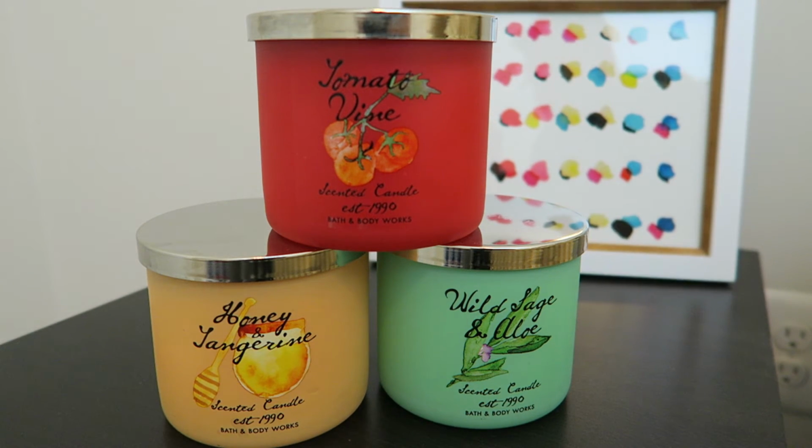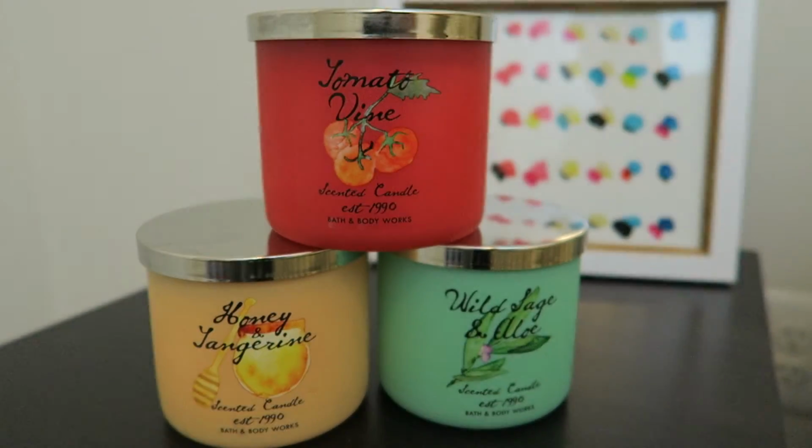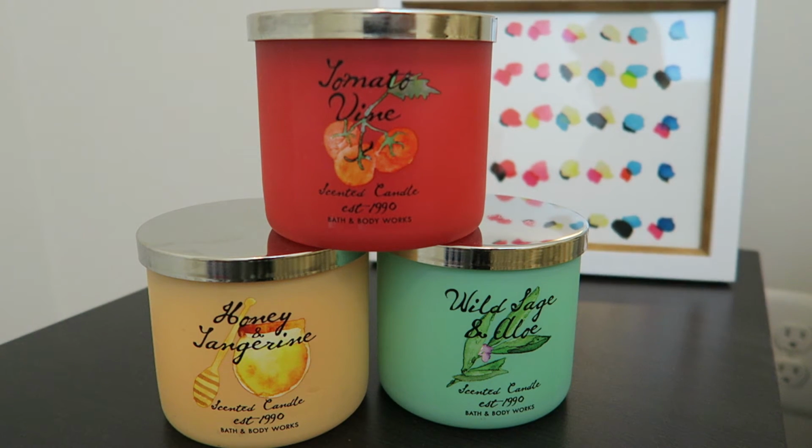Heirloom Greens, however, I can show you what it looked like. And I actually do have a review on this from a couple years ago if you want to see it. Heirloom Greens looked like that. And let's see here. That was called Escape to the Garden, with this cheerful blend of heirloom greens and tomato vines. Okay, so that kind of makes sense.